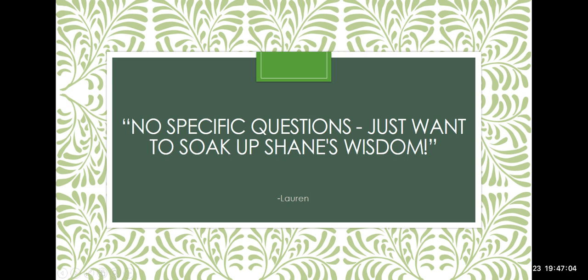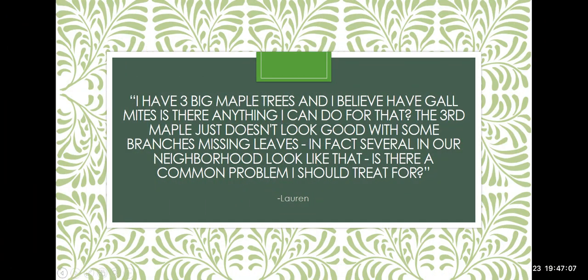So let's say that. Okay, Katie, 3 big maple trees, I believe, have gall mites. And what can she do for that? The red bumps that you've seen all over your maples are definitely maple galls or gall mites. It's really almost impossible to treat. The mite treatment season for those particular are literally within days. You just can't time it right. I've never seen anybody that does a great job treating that. And you just kind of have to live with it.